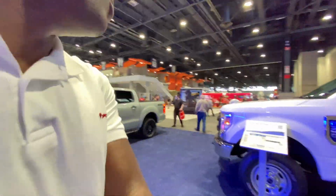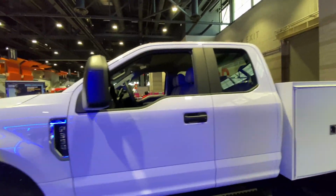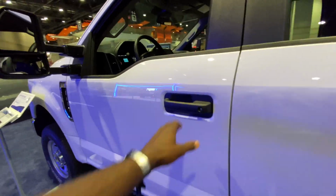This is the 2021 Ford F-150. This is a Super Duty. This is a work truck, very much like we saw with Ram. This is Ford's take on it. Let's go check out the inside here.